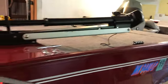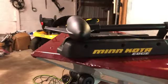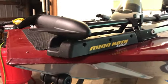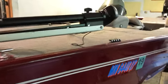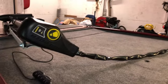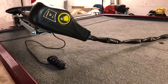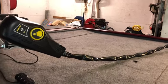The second thing is the package. The reason it gets bad reviews is that it's an entry-level boat. It's nothing high-end. And the Minn Kota Edge is not a bad trolling motor. It's still $300-$400. This one, I believe, comes with 45-pound thrust, and it's not bad. It actually moves the boat. This is a 2017 Tracker Pro 170, guys.